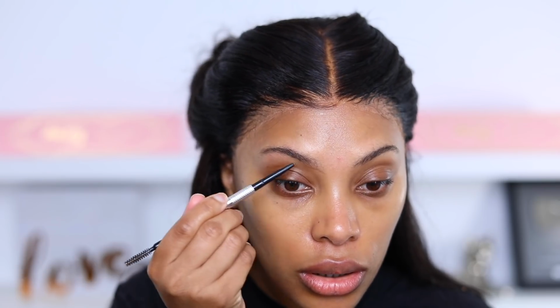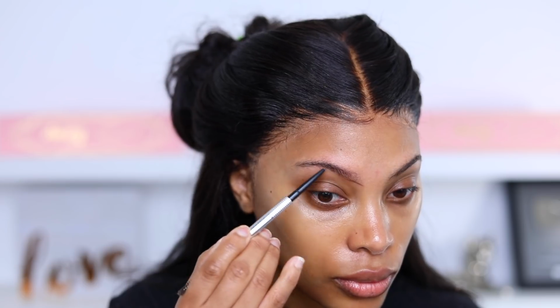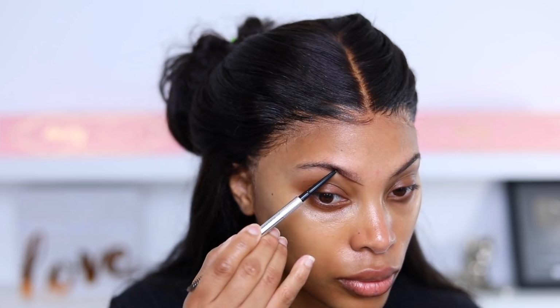I'm gonna go ahead and fill in my brows. Nothing special to see here because I'm using the same product that I've always used to fill in my brows. I'm using the Precisely My Brow Pencil from Benefit Cosmetics in the shade 4.5.